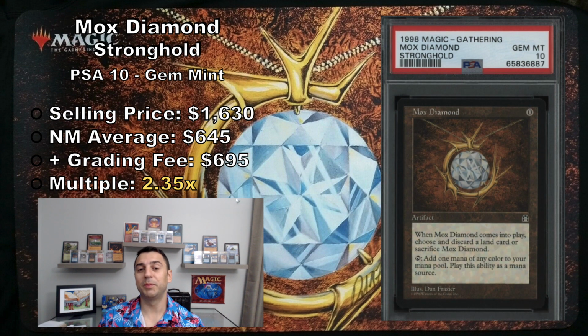Mox Diamond. So this Mox Diamond sold for $1,630. Near mint, they're running about $645. Puts the multiple at 2.35. So still in that 2 to 3x range that most PSA 10s tend to go for, particularly for Silver Age reserve list cards. This card, I think, fetched a pretty good price.